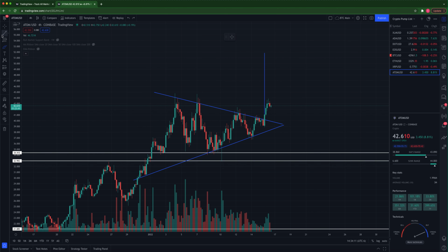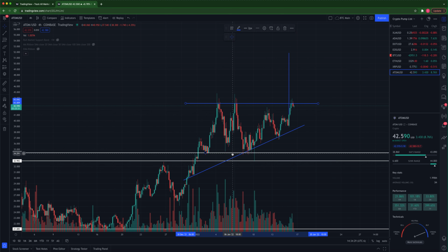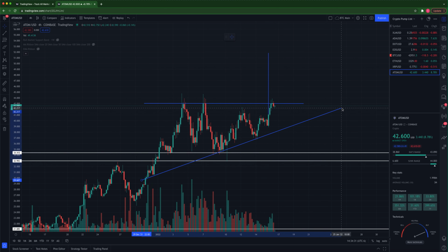Now, I also want to show you this other pattern that has already basically formed or almost completed. We have an ascending triangle also here forming because of this new touch point right here where we kind of hit resistance. And I'll talk about what that resistance is in just a second here, guys. So let's just complete this pattern here so you can easily see it.